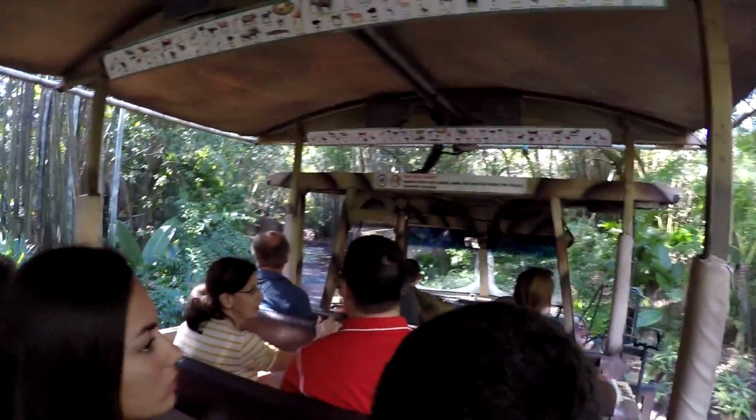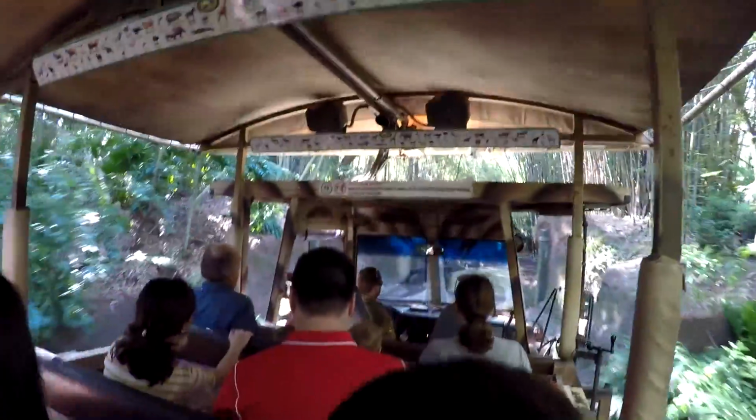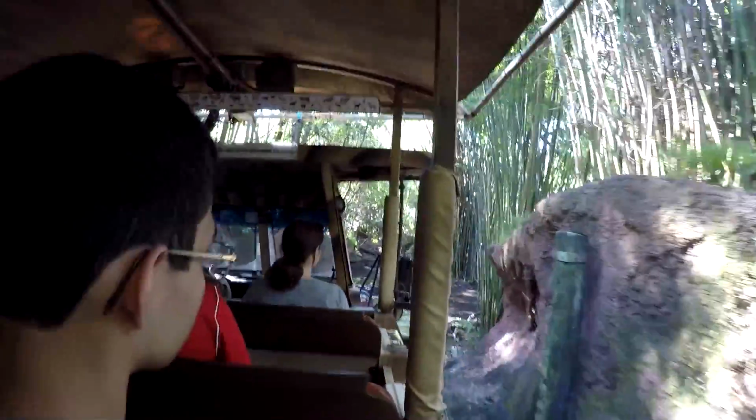Now, we're going to head into the Little Atiri Forest. It's home to all sorts of animals that like to hide. They're all really good at it, so you're going to have to keep your eyes open. With a little luck, we could get the chance to see something out here.